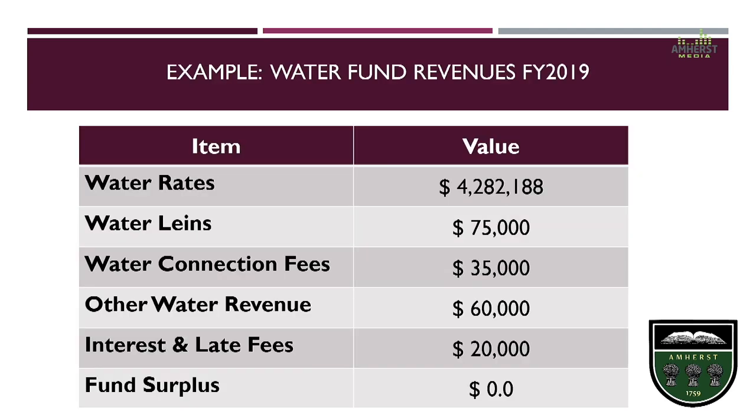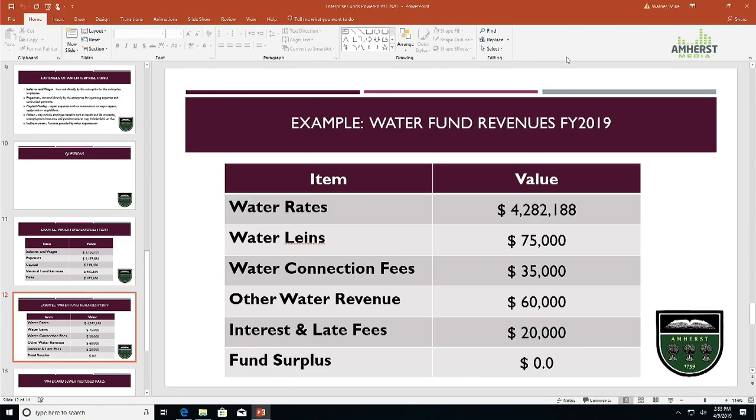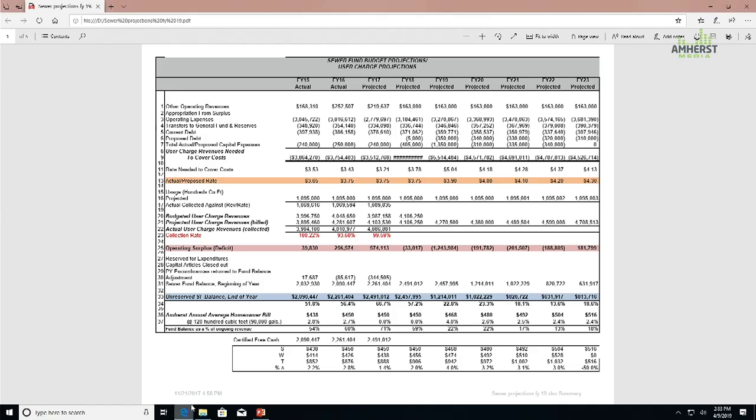We have a big sheet with multiple pages, and this is how we do it. This is actually the sewer fund. You can see at the top, on this column here, are the expenses and revenue sides. Down here is a certified free cash, which gets certified every year, and that's how much we can take. So this sheet has multiple pages, and I'll go through it really quickly.